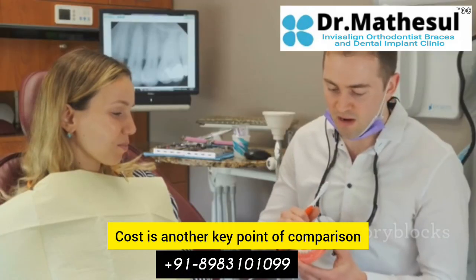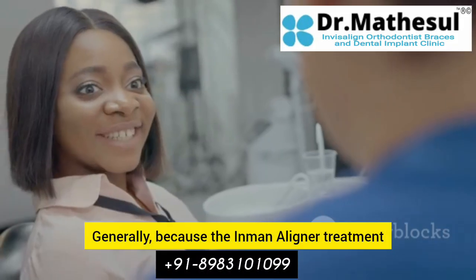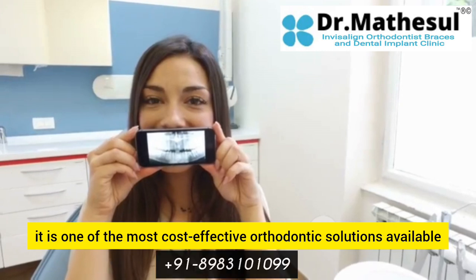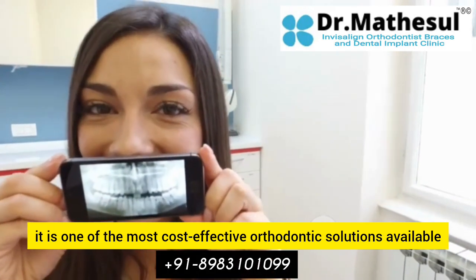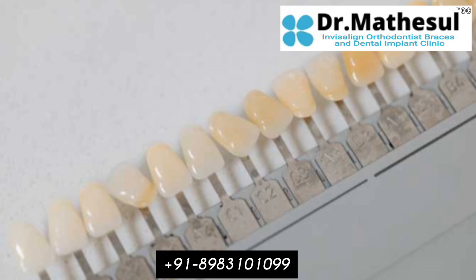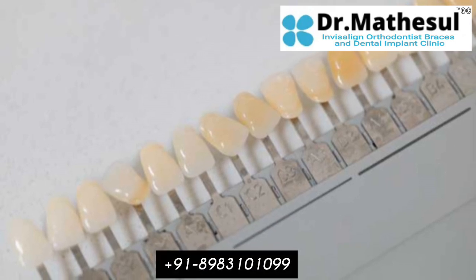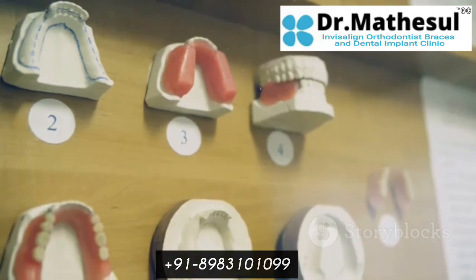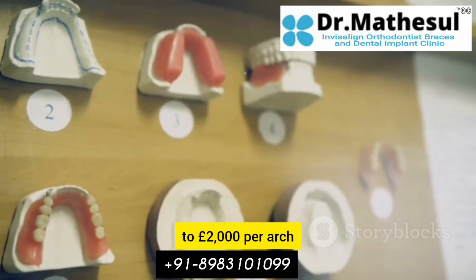Cost is another key point of comparison. Generally, because the Inman Aligner treatment is so much shorter and simpler, it is one of the most cost-effective orthodontic solutions available. In the US, you might expect to pay between $1,200 and $1,500 per arch. In the UK, the price typically ranges from £1,200 to £2,000 per arch.